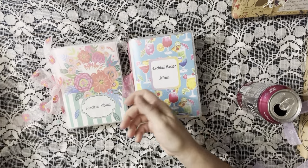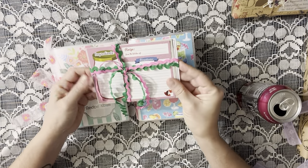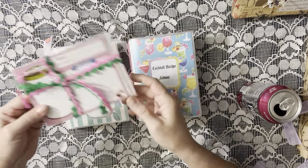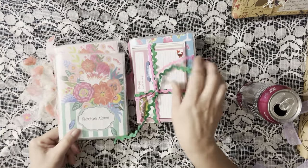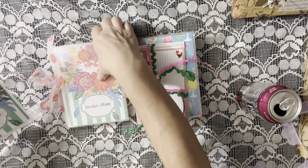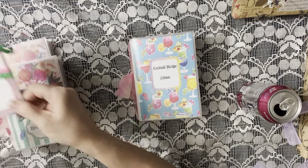But for the regular recipe albums for food, I did the same thing. You're gonna have 10, and then I used some rickrack to bind it, and very colorful because, you know, it's spring. So I created 2 for recipes, and they have a different tie. This is just for decoration. It really doesn't tie it. And then this one is for this decoration. Okay, so those are the recipe ones.